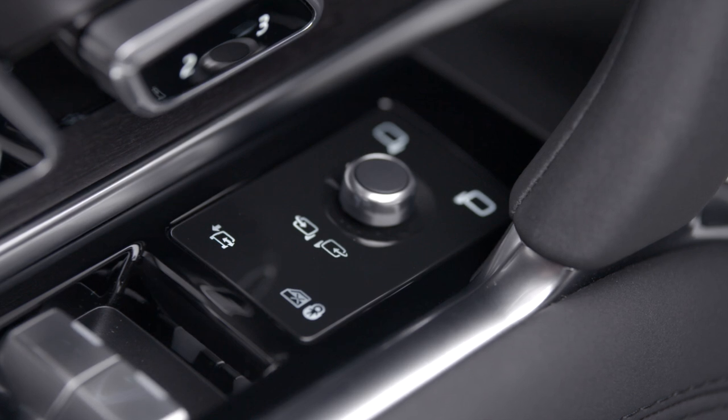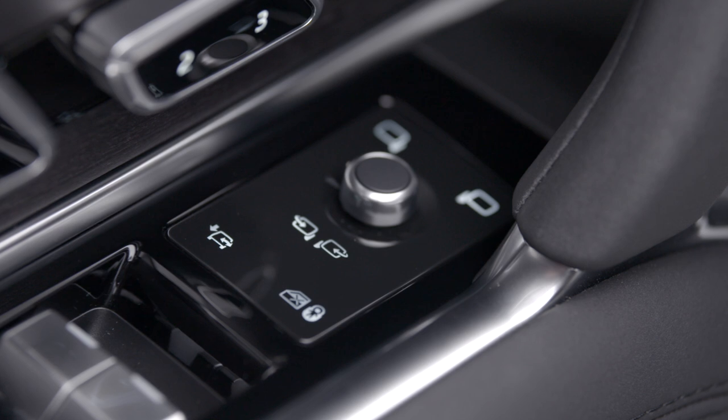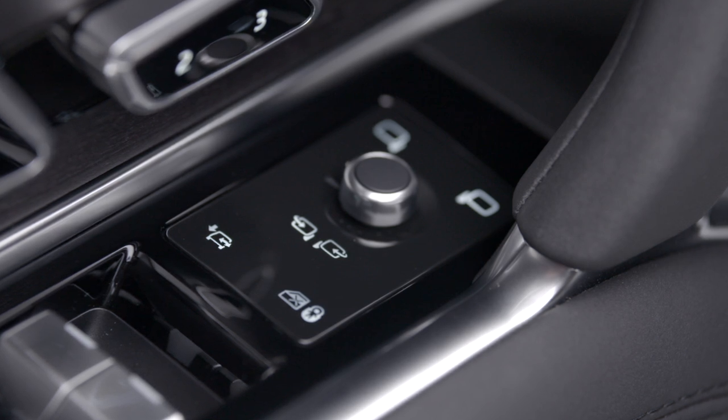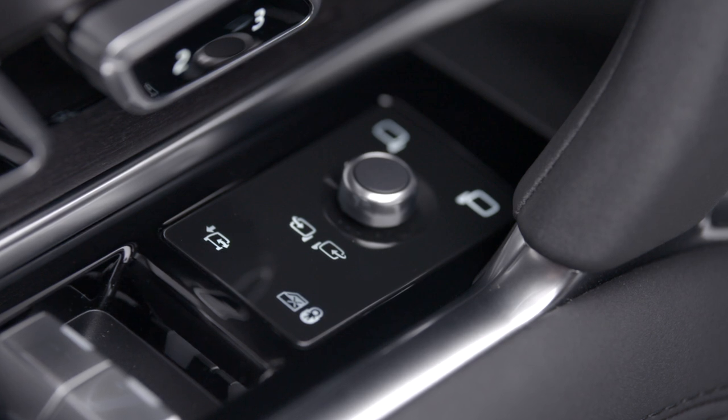Door mirror controls are mounted at the front of the driver's door. Select which side you wish to adjust and then use the joystick to refine your view. There is a control to fold both mirrors in for when you need to squeeze through any tight gaps.